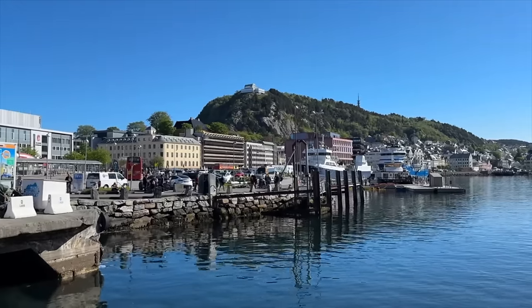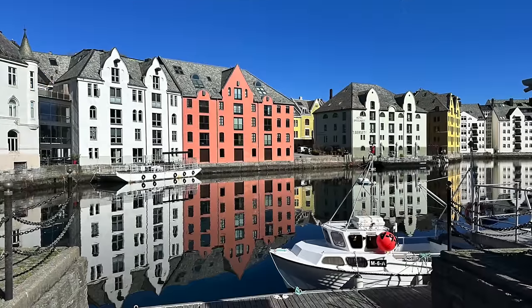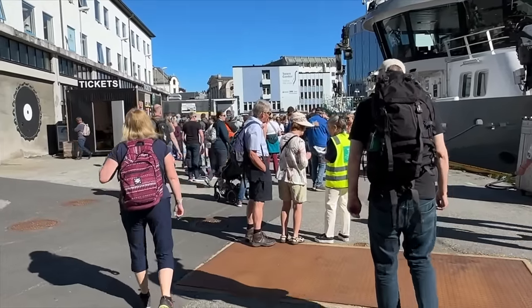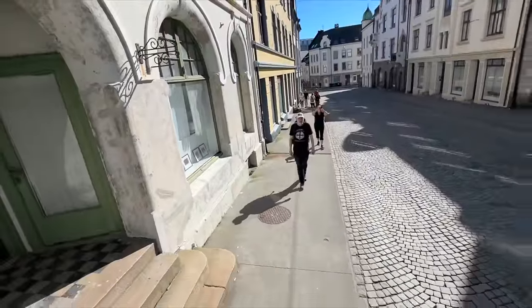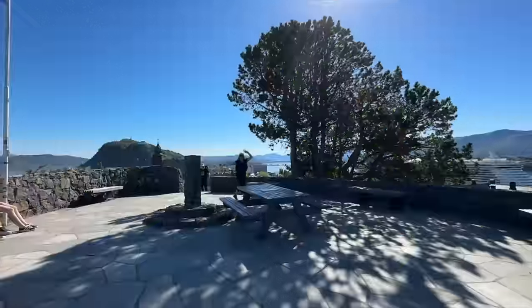and was completely rebuilt with support and funding from Germany. Its buildings within the quaint old town area are of a classic Art Nouveau style, and it's a pretty place to stroll through. And heading out of the cruise dock, we realised that a German cruise ship was also in port. We followed the green feet through the underpass, and veering left towards the old town area, we had a really pretty stroll through the sleepy streets and past the church and up to a viewpoint.